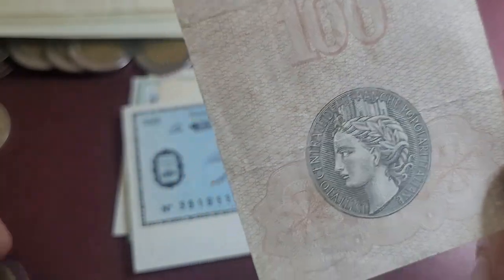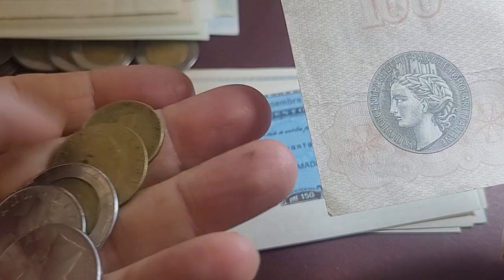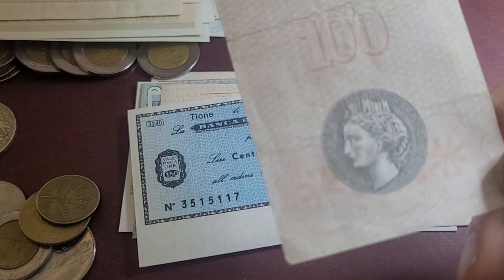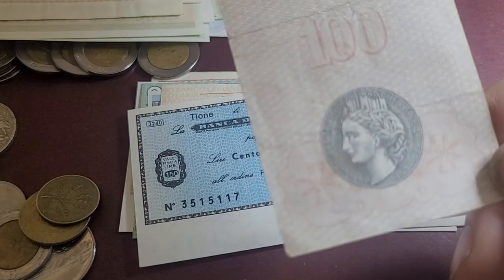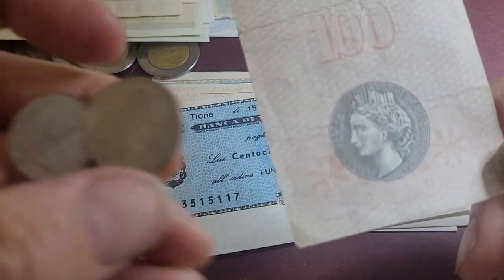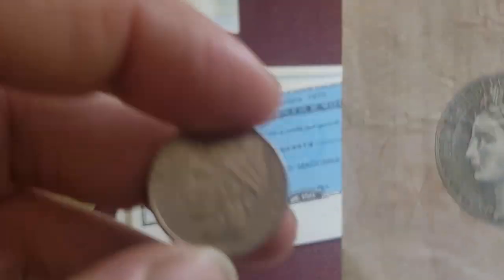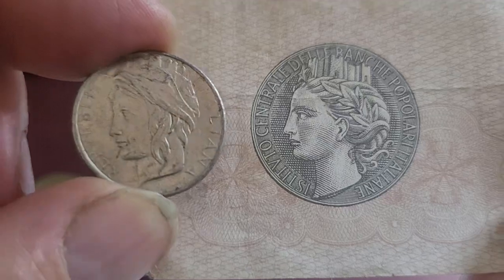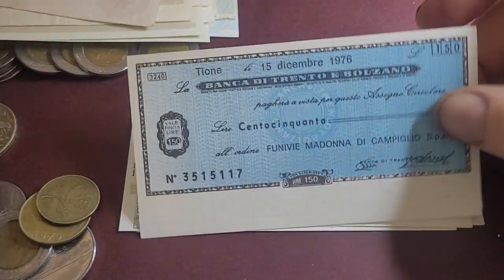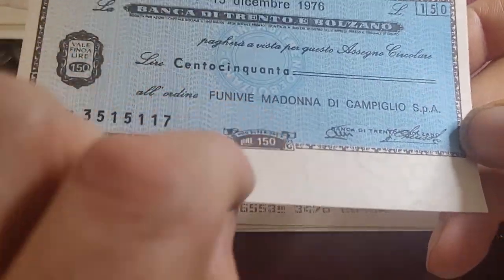So is that similar to the, okay, that is similar to, oh no, it's someone. I think, oh that's right, the 100 lira, wherever I put my Italian coins. Okay, looks like this one here. But this coin was issued in the 90s, so it had no bearing on that. Oh, nice colourful one from Tione. And yeah, I like that colour.